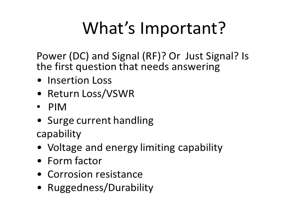What's important? First, one must determine if the application requires protection for DC, RF, or both. Other factors that need to be considered in selecting lightning protectors for RF applications include insertion loss, return loss, or VSWR, pronounced "viswar", which stands for voltage standing wave ratio and is a measurement of efficiency in transmissions, surge current handling capability, voltage and energy limiting capability, form factor, corrosion resistance, and ruggedness and durability.